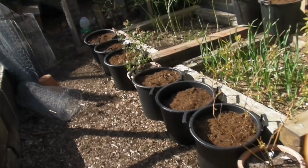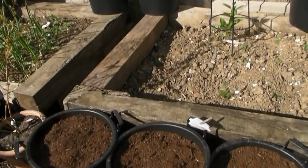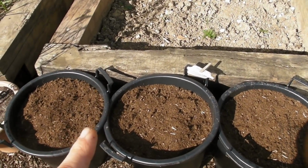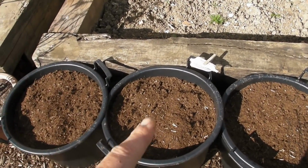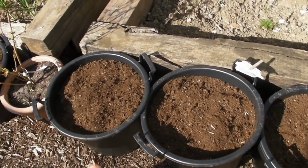And you're most probably wondering what on earth is in all these buckets apart from a load of soil. I've got lots of buckets here, and I've got some buckets up the end there. In here I've got a load of Sarpo Mira potatoes. These are 30-litre pots here, and I sowed 3 seed potatoes per pot. So hopefully they'll do really well.